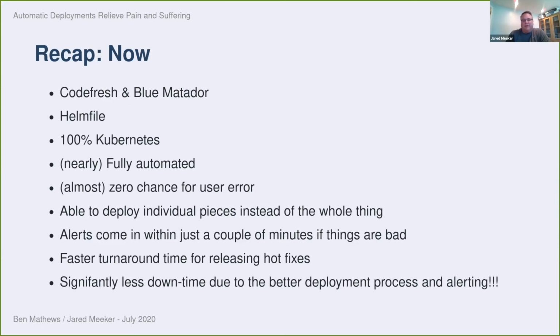We're able to deploy individual pieces instead of the whole thing. We're no longer deploying this one single huge monolith to everything at the same time. This has helped us iterate over bugs faster. This has helped us deploy quicker because we don't have to roll pods for things that we're not deploying. And Kubernetes and Helmfile have really been key in allowing us to split some of those things out.